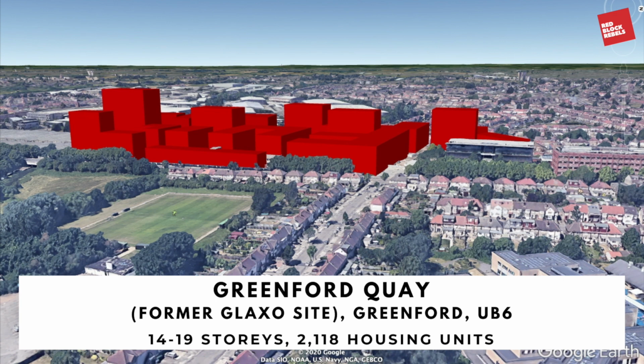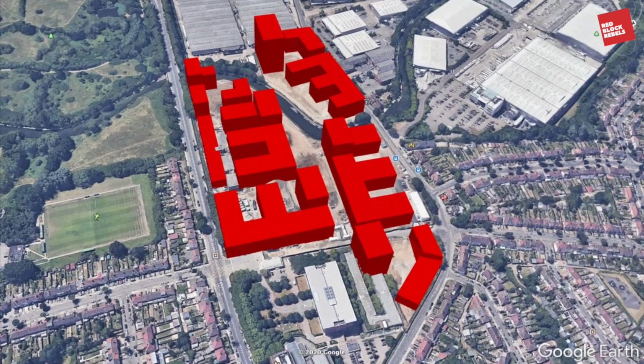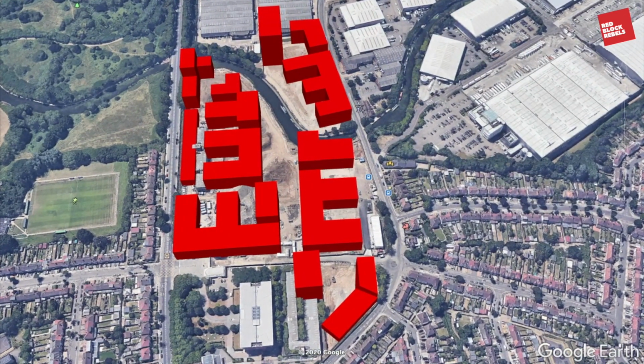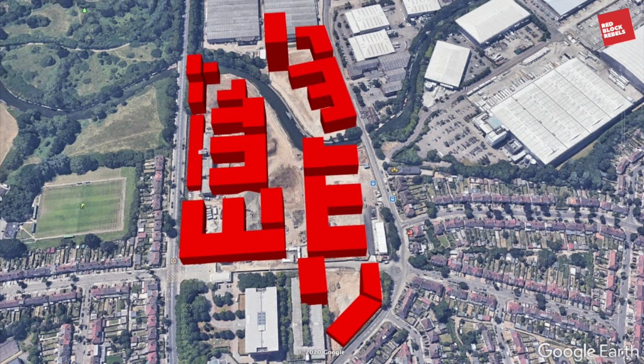With over 2,000 new homes, this is the borough's second largest development. Its out-of-centre location would be ideal for much-needed family housing. But over half the homes will be studios or one-bedroom flats. Ealing's local plan values good design, but these giant square blocks are bland and inward-looking. They pay little regard to the site's prominent setting on the bend of the Grand Union Canal.